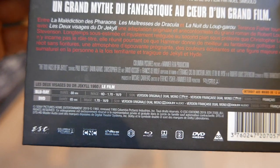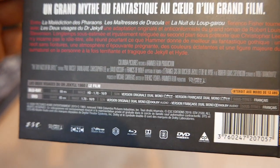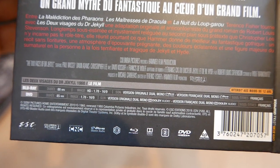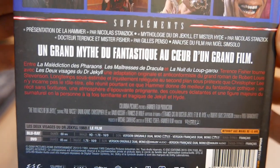There's the technical stuff there. The movie can play in English without French subtitles. They are removable on these releases, which I appreciated.